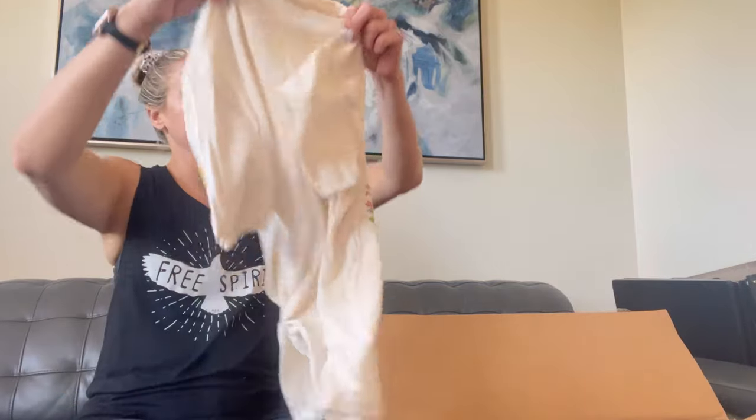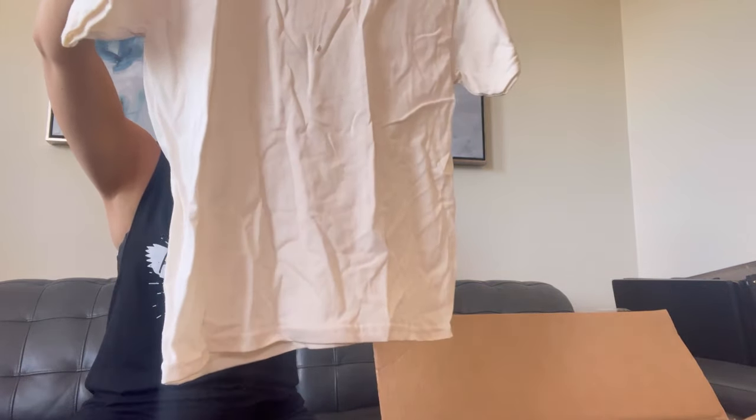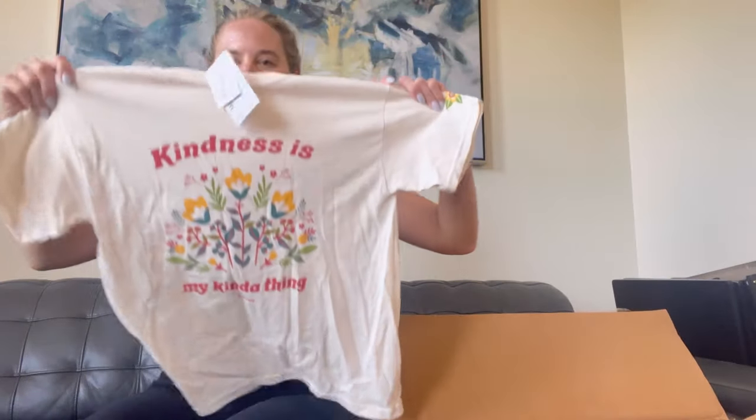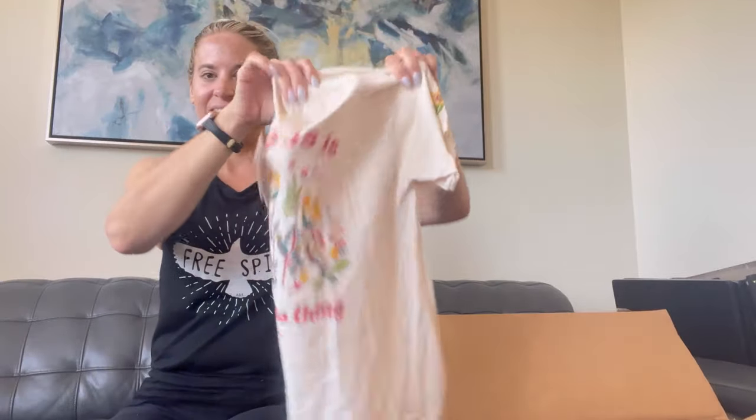This is Port 213. Kindness is my kind of thing. I have been all about these cute little t-shirt things, so I think that one's going to end up being my own. This one's not exciting, but the next one I am excited to show you.